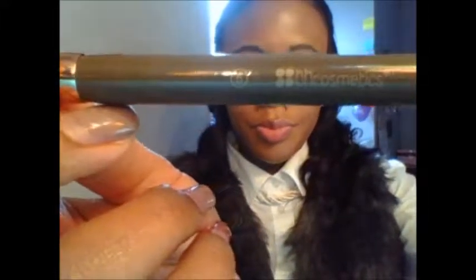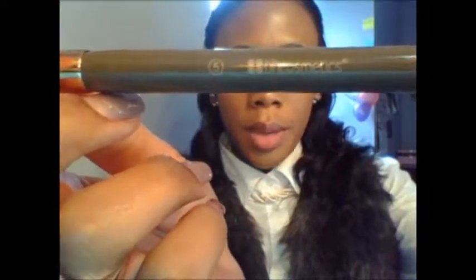So, these brushes are so wonderful. I wish they said it on it, but they give you the number, BH Cosmetics. But the thing I don't get, when they sent me this, that paper, I had to print it myself. When they sent you them, you'd think they would put the number on it and send the paper with the number, but I had to print it myself. Anyway, so this is how they look.